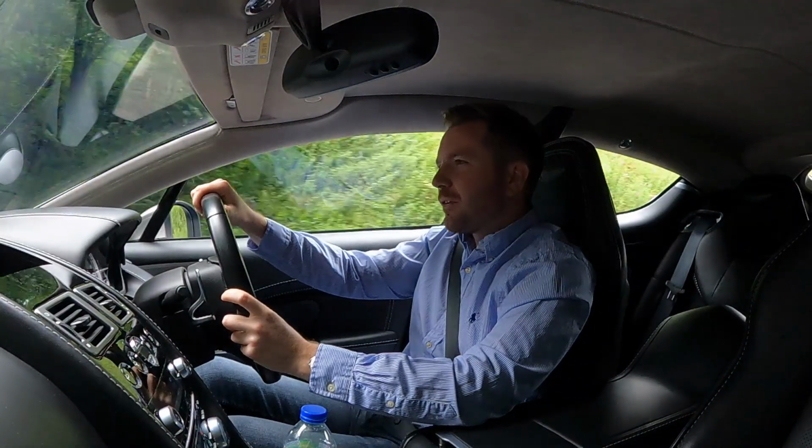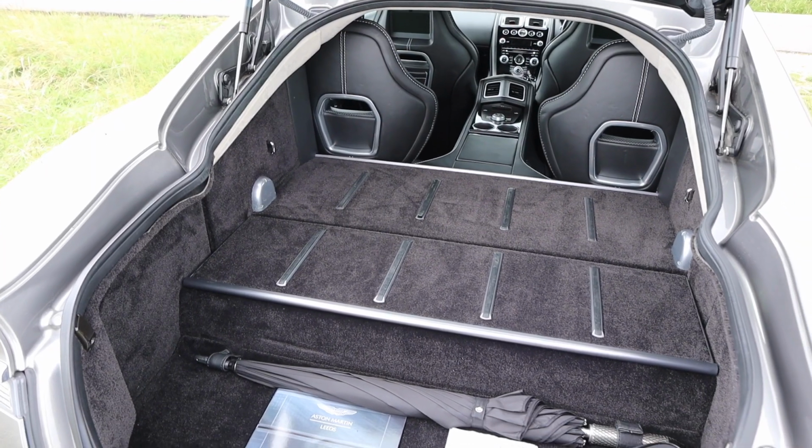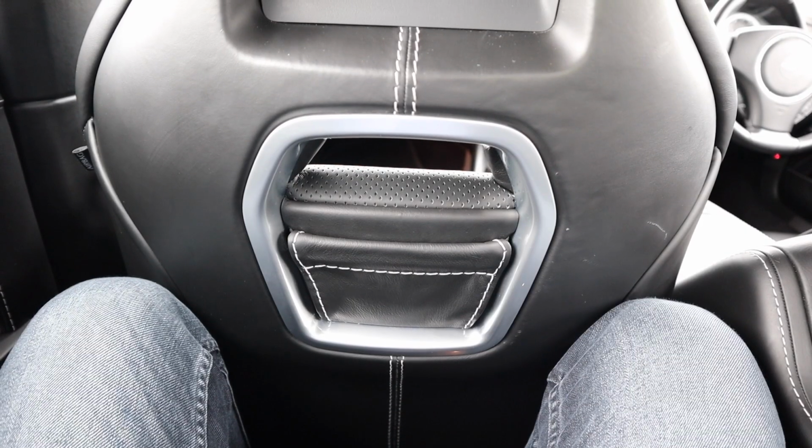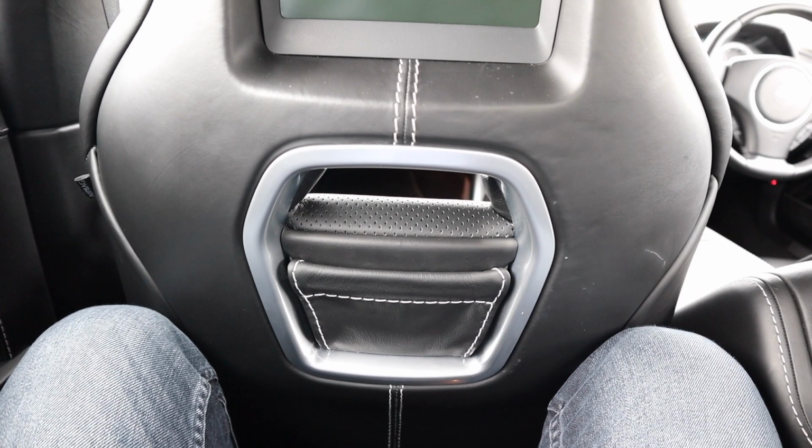The boot isn't very big for a 5 metre long car. It only offers 317 litres of space. Yes, it has 2 rear seats, but they're not really suitable for adults. Tall adults anyway. They're quite cramped.